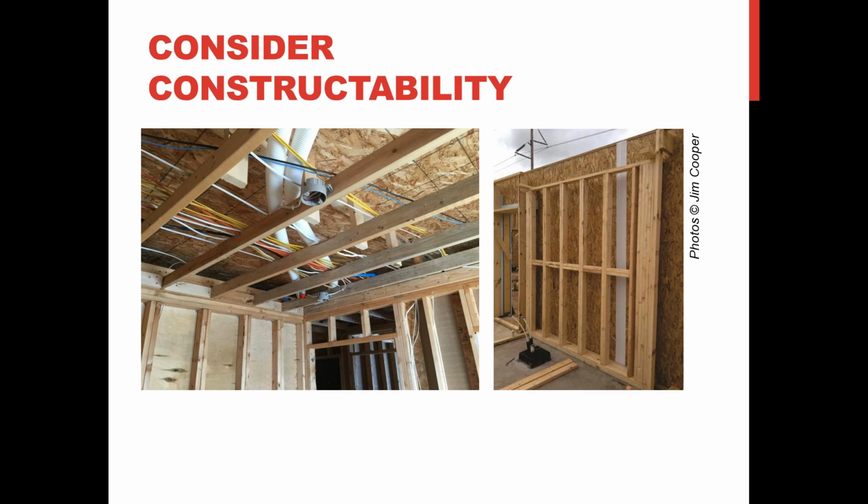On the right side, they had originally had a wall assembly with 12-inch SIPs, and they found that difficult to work with, so they reduced that to 6-inch structural insulated panels, and then an interior stud wall with cellulose insulation, which just made it a lot easier to put in the electrical and other systems.